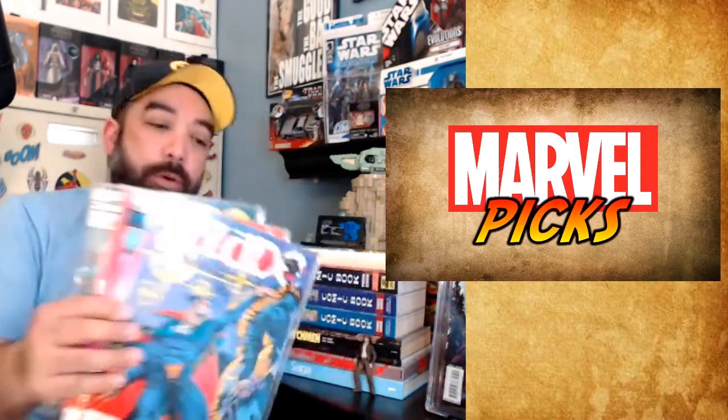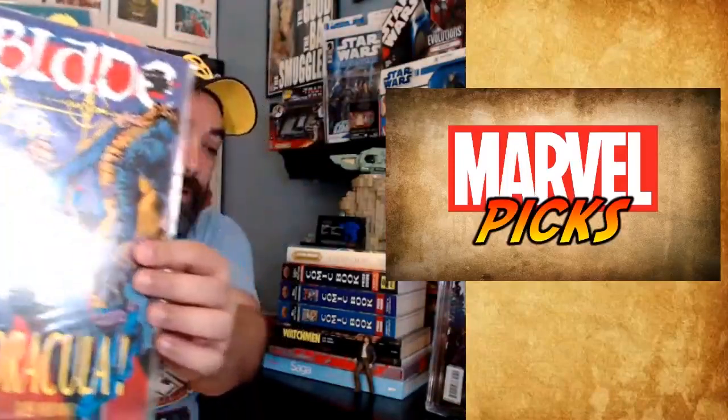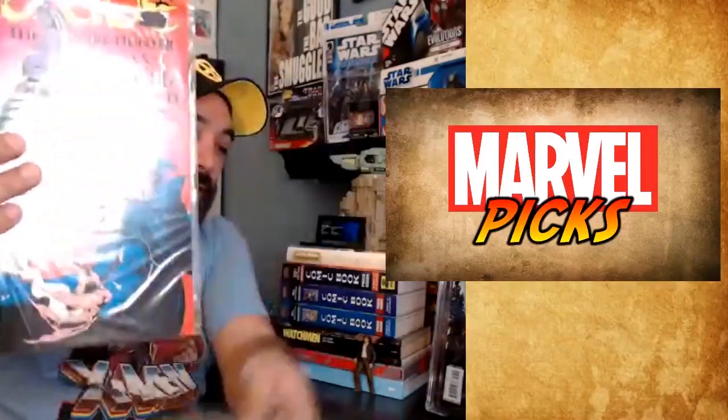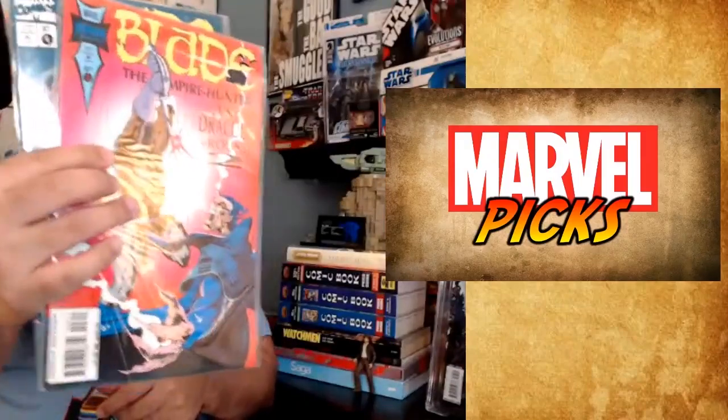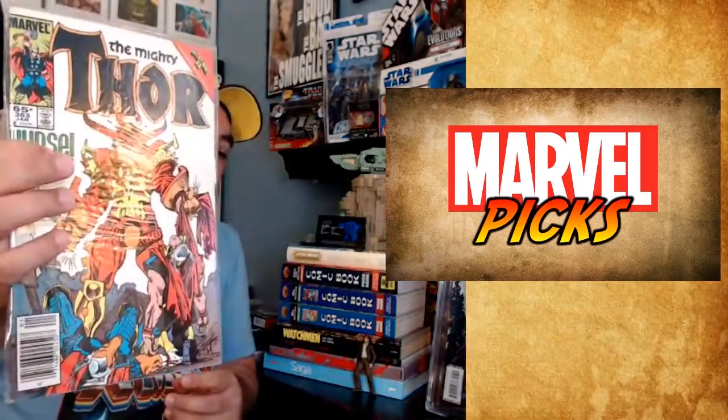Next up, I grabbed issues 2, 3, and 4 of this 90s Blade series. Not easy to find these these days. Number 1 has that foil cover, and it was doing pretty well. But for 50 cents, I was grabbing these early issues just because they were there and figured, why not, right? This character already appeared in Thor, but Curse, I thought it was worth grabbing for 50 cents.